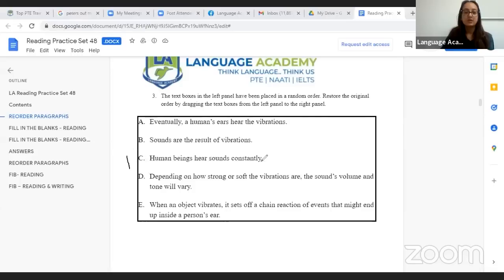Human beings hear sounds constantly. Sounds was the object here. Now it is becoming the subject. Sounds are the result of vibrations. And then again the object becoming the subject. When an object vibrates, you introduce vibrations and then you're explaining. When an object vibrates, it sets off a chain reaction of events that might end up inside a person's ear. And then, depending on how strong or soft the vibrations are, the sound's volume and tone will vary. So all these things happen, and what happens in the end is eventually a human's ears hear the vibrations. So it was, we hear the sounds.